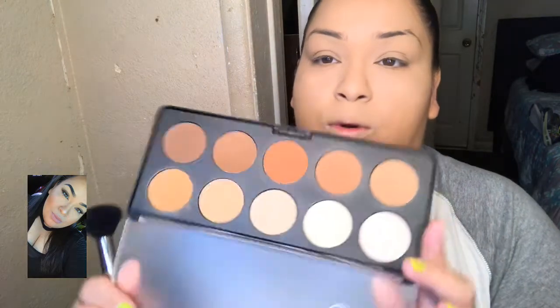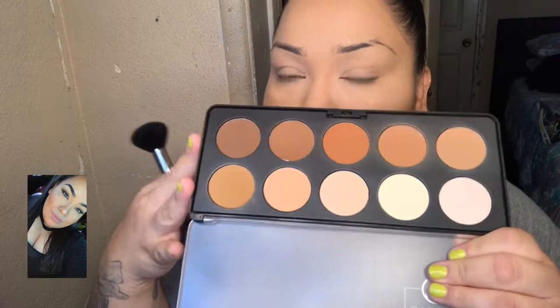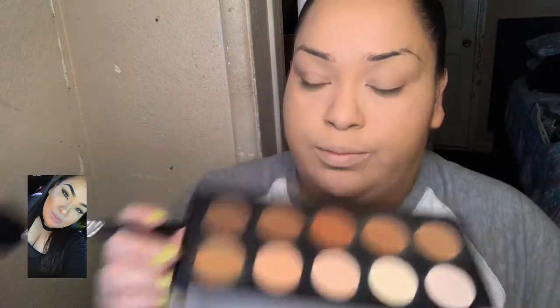The next step I'm gonna be doing is using bronzer. Now I'm gonna go ahead and bring my face back to life. I'm gonna use this BH Cosmetics Studio Pro concealer palette, bronzer or whatever palette. I'm gonna be using this brush here. This is the Morphe M437 brush, and I'm gonna start off with this color here.